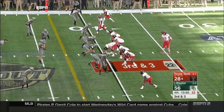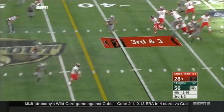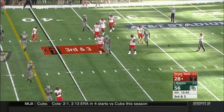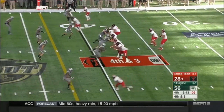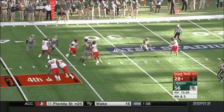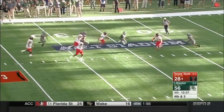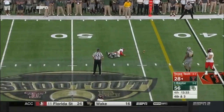It's an SEC Network game. Mississippi State and A&M tonight. 3rd down and 3. Mahomes pass knocked down at the line of scrimmage. That was Blanchard. Only a 4-man rush. Mahomes backing up, in trouble, spinning around, stepping up, and dumping it off. Incomplete.